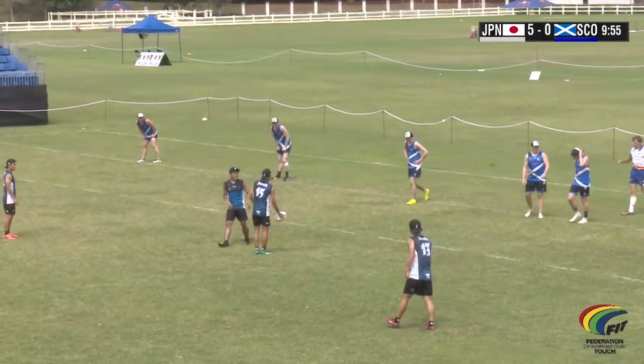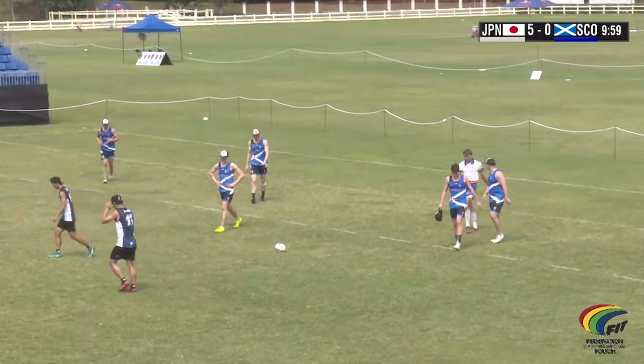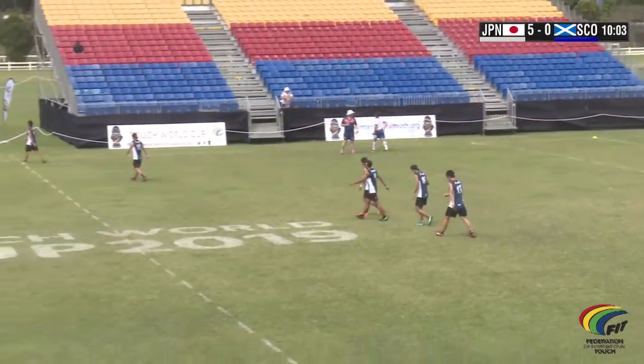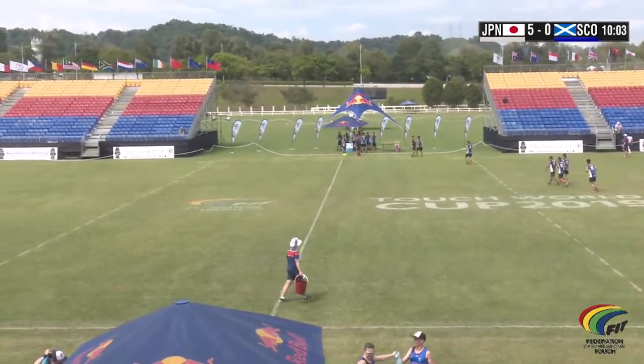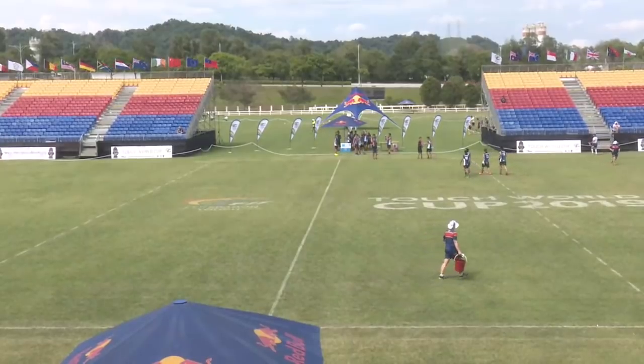And that's the first 10-minute quarter, and very impressive by Japan. Yeah, great first quarter there for Japan. They're going to take a drinks break. I think we need one as well. They've been explosive, the speed, the footwork, the agility. It's been a really complete performance so far from the Japanese side against Scotland.